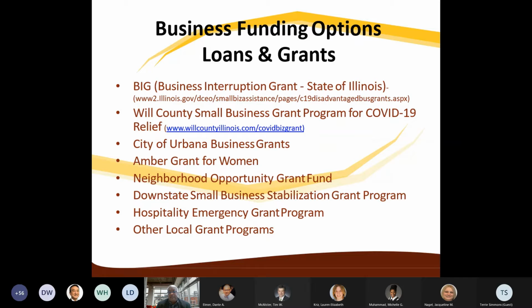The biggest one I think here that you should look into is the big loan, the Business Interruption Grant. That one is going to really be beneficial, because I think you can get up to $50,000 or more with that particular program, where you may not see that kind of money with other grant programs.